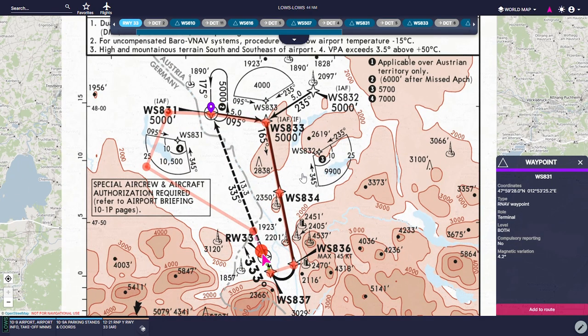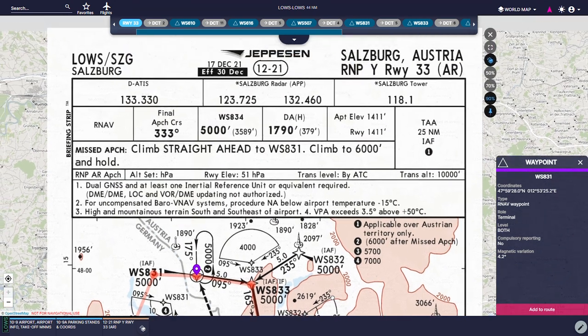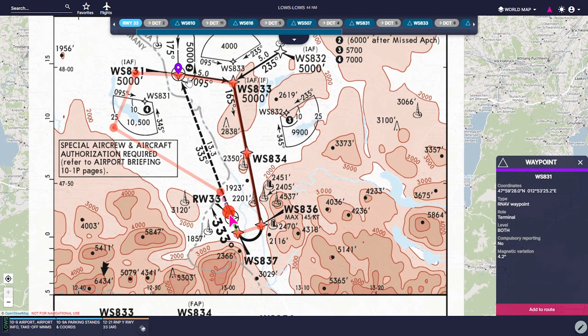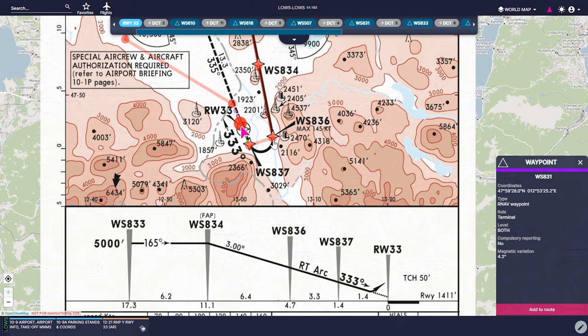Here we go. Now I'm going to make this go larger so you can see it. So here you can see the WS831. Oh, by the way, this is RNP Yankee for runway 33. And here's the 831. I'll come in then to the 833. And notice 5,000 feet is the altitude for these. And then here, WS834. Coming down to 835.